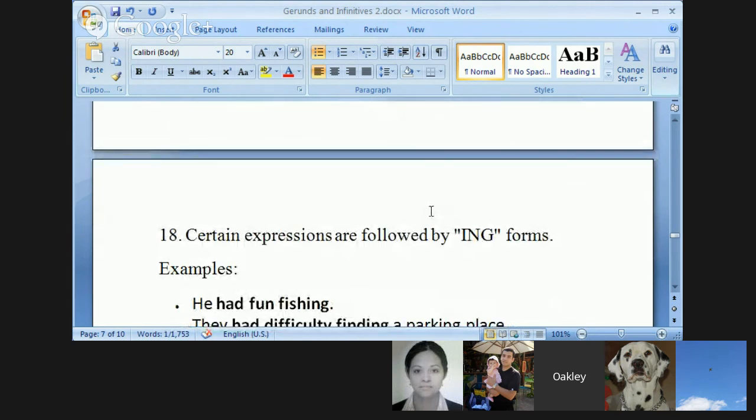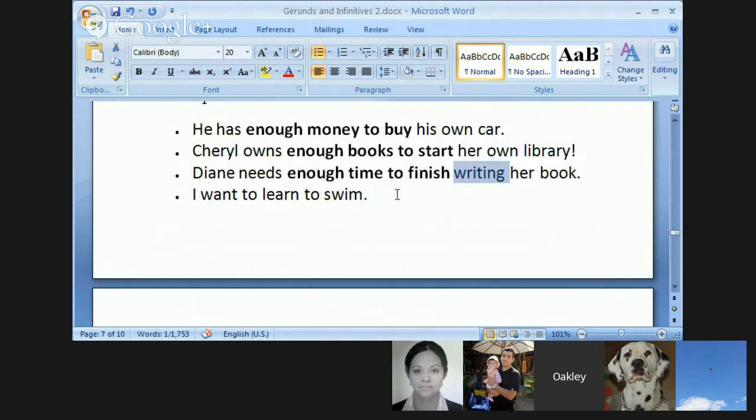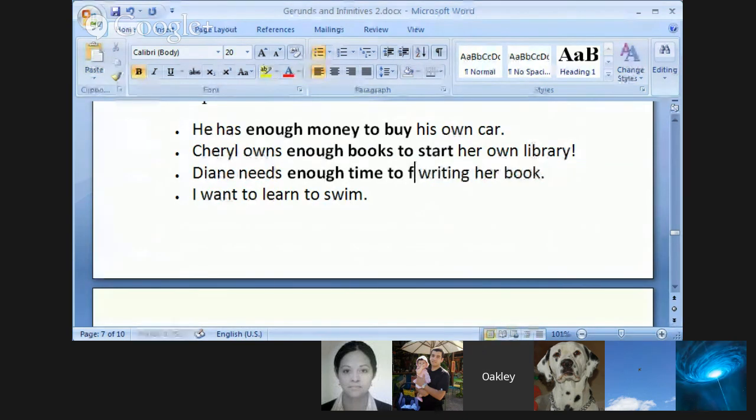If we change the verb finish to learn, okay. Diana needs enough time to learn. It sounds weird. To learn to write. You can change her book. To learn English, but to learn to write English. Okay, Max, what were you going to do?